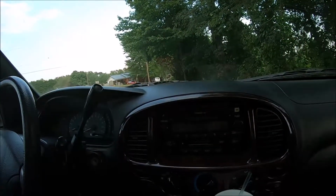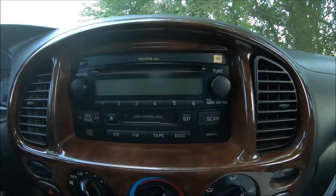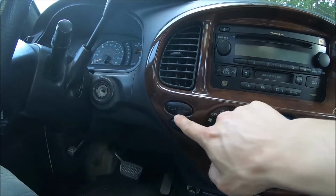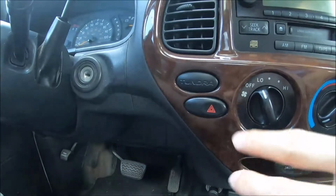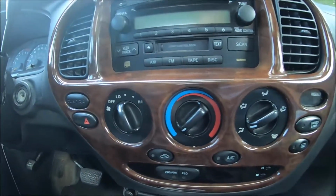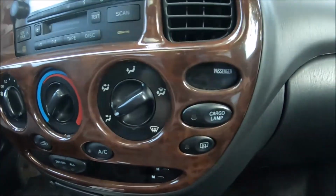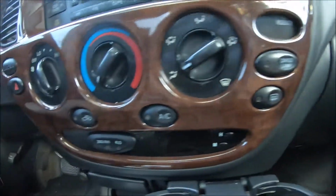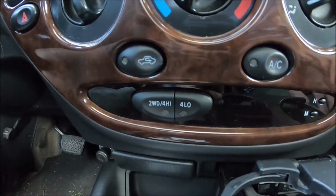And then now coming down here to the center infotainment system, you do have your CD and your tape player. This Limited trim does come with the JBL system. Coming down, you do have your Tundra button right here that doesn't serve any function but to remind you that you are driving a Tundra. And underneath that button, you have your hazards, as well as your very simple, easy, and clean AC controls. And also over here, you do have the button for your cargo lamp, as well as your old school clock and your four-wheel drive controls.